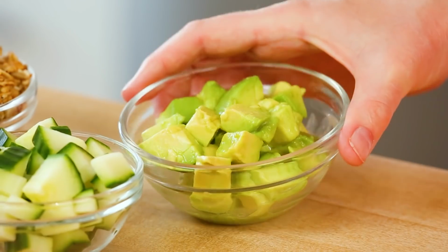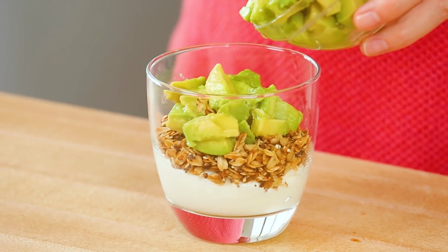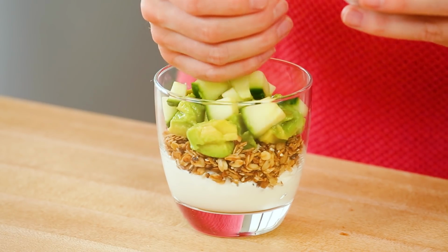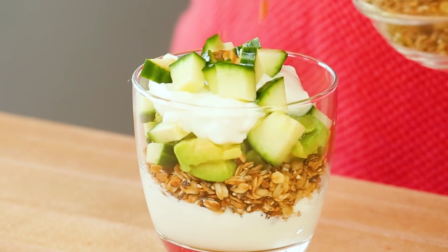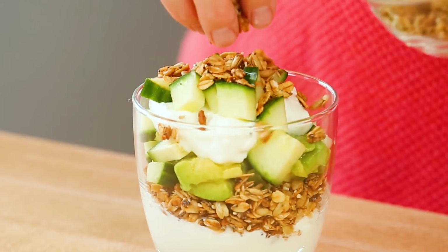And then I'm going to be adding some avocado to this. I toss my avocado in a little bit of lemon juice to prevent it from browning and add just a little bit of tartness. I'm also going to be adding some cucumber here. Then I'll add a little more yogurt, a little more cucumber, and finish it off with even more of that amazing granola.